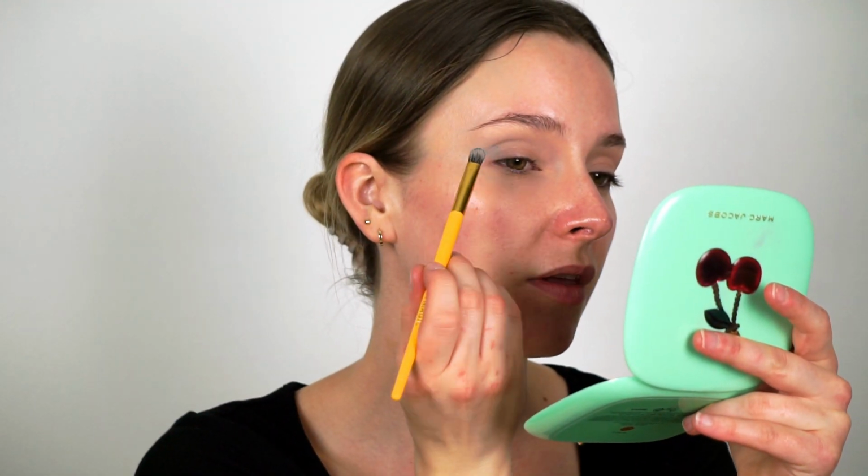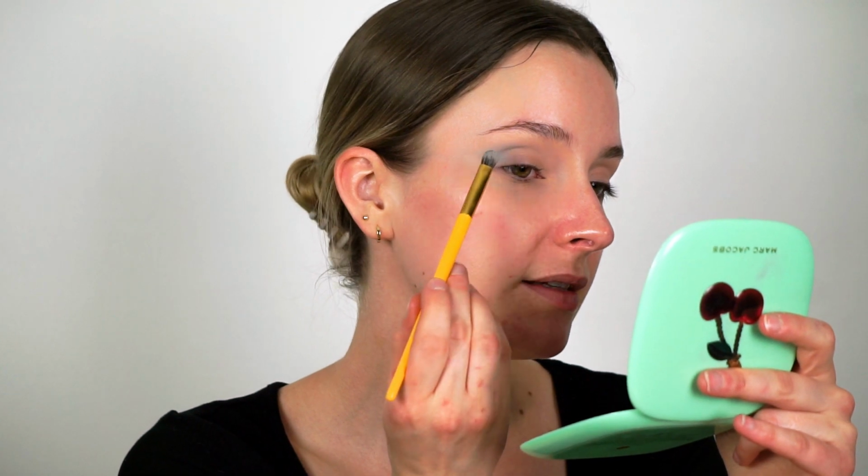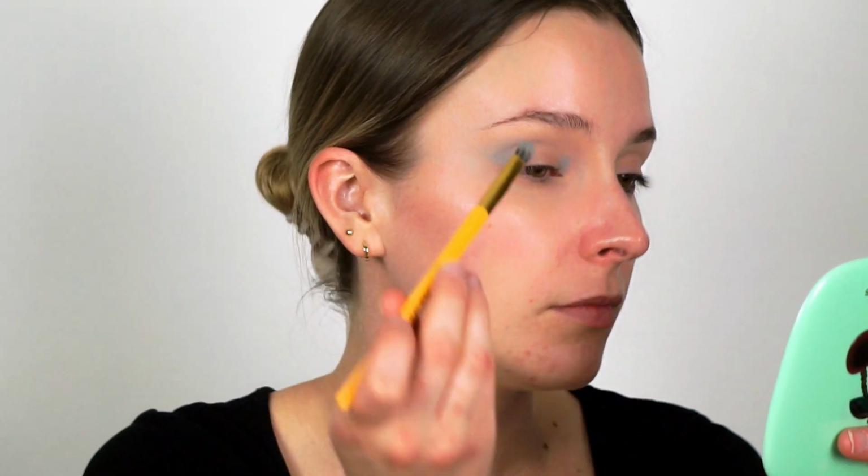Instead, I'm going to go into that single shadow with the more compact brush, and I'm going to do the same thing. I feel like right now these are not working as well as I remembered. So I'm just packing this on my outer corner, and then I'm going to bring some of that in my inners, kind of creating a halo eye. These shadows are not working like I remembered.